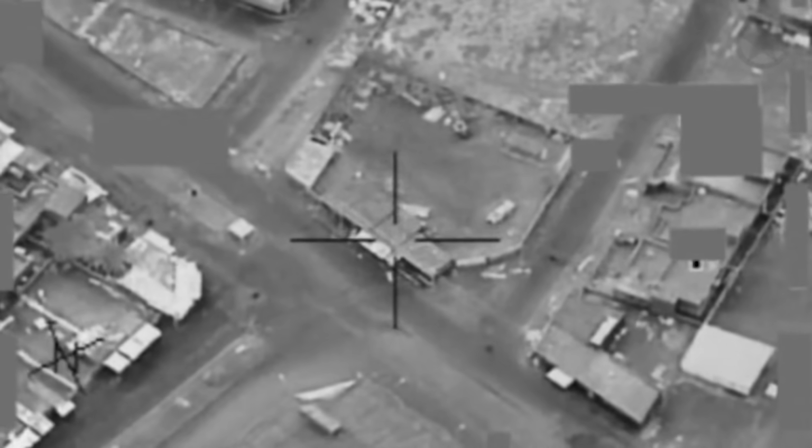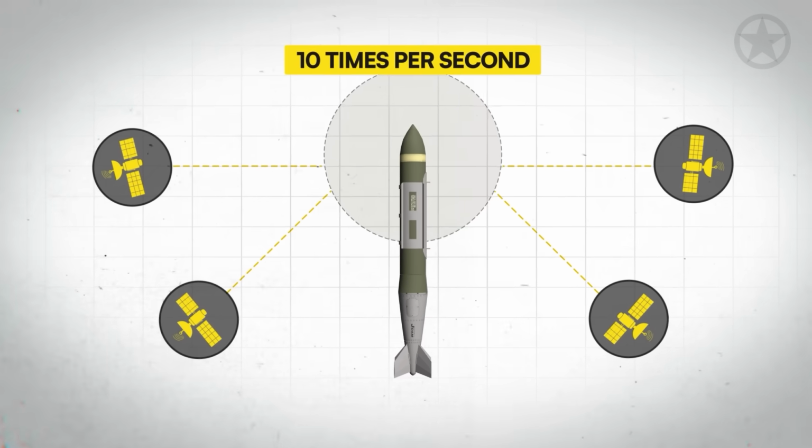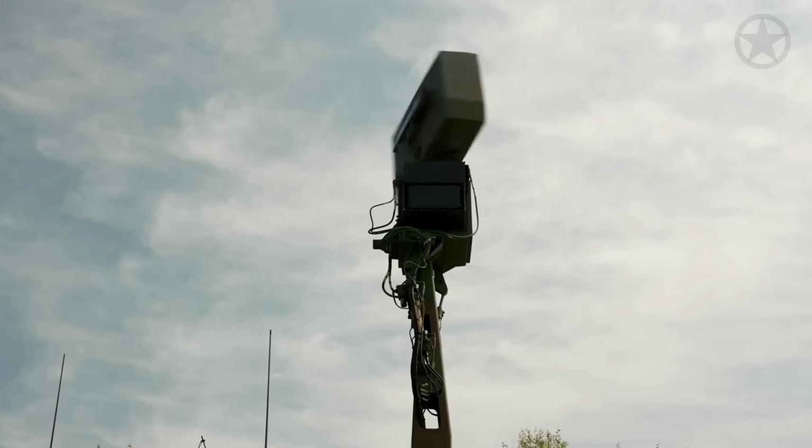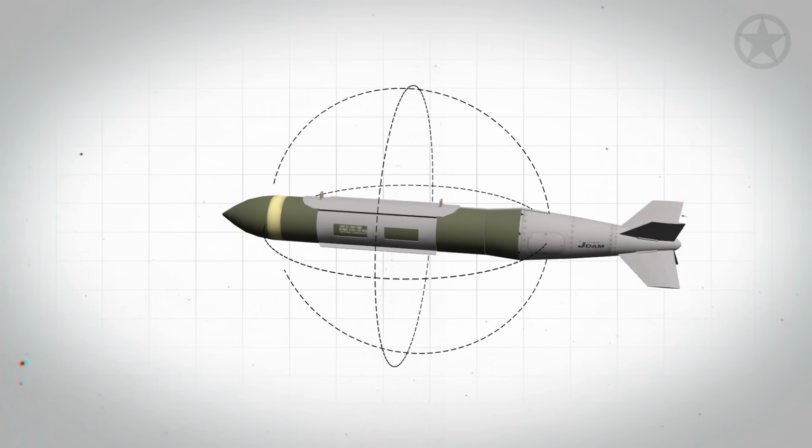The JDAM's autonomy is remarkable. Once released, it's essentially a robot with one job: hit these exact coordinates. The GPS receiver tracks signals from at least 4 satellites, calculating position updates 10 times per second. But GPS alone isn't enough. Signals can be jammed or spoofed. That's where the backup INS comes in.